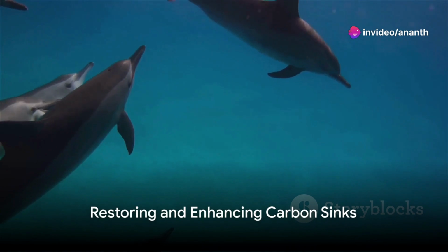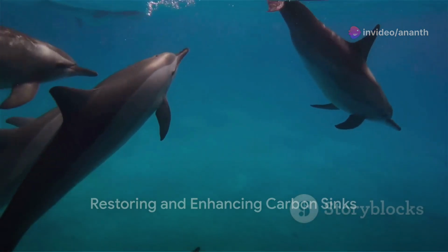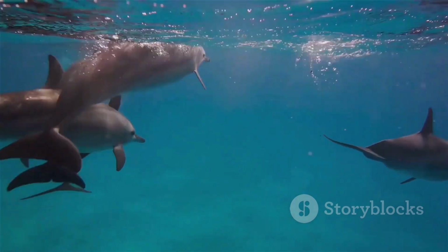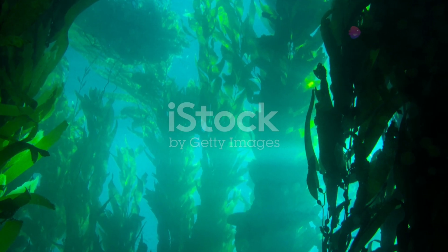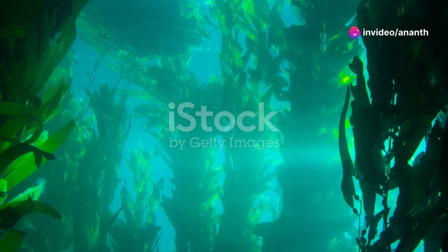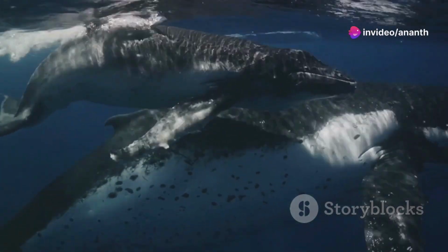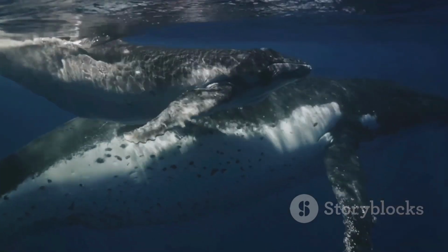However, simply eliminating fossil fuels won't be enough. Even without them, there's still an excess of carbon dioxide in our atmosphere. That's where the restoration of carbon sinks comes in. These are areas that naturally absorb and store carbon dioxide, helping to balance our planet's carbon cycle.